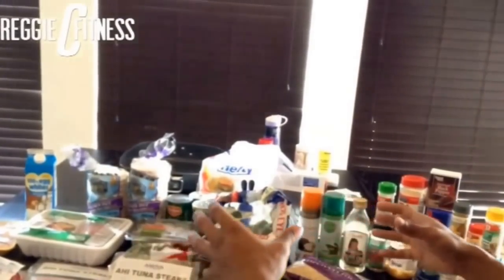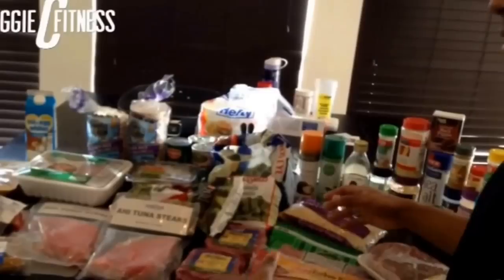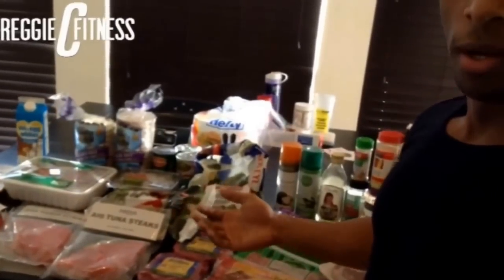These are the sources of macronutrients that are going to help me obtain my goals, and especially when it comes to prepping for the competition. So y'all stay tuned. I'm going to show y'all another couple strategies that are going to help with meal prepping the correct way and getting it done in a timely manner.